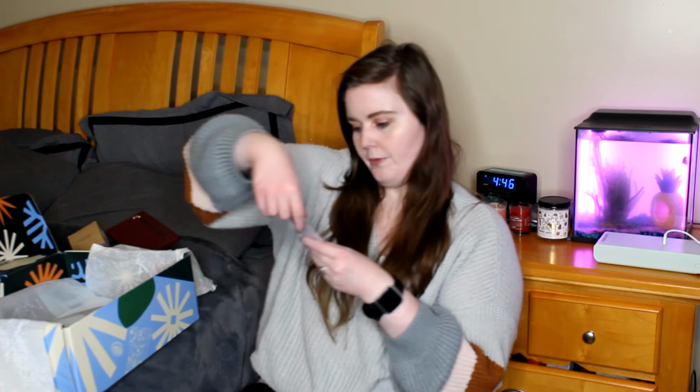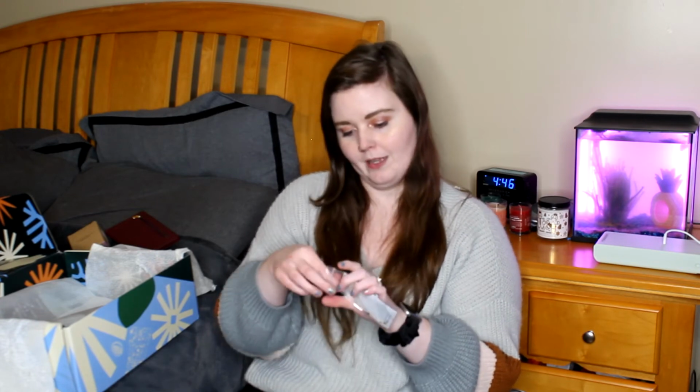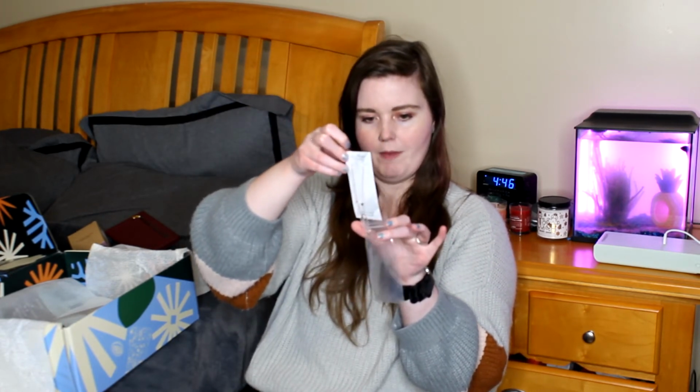I also picked up this jewelry. I think these are earrings, I remember now. So I picked up these earrings. They're kind of long and dangly. They looked kind of cute, so I was just like, you know, I think I'm going to try these. They're from Lamino, I think. Yeah, Lamino jewelry. So that's the next thing in here. See if I can gently get them back in here. So I'm excited to wear those because they're super cute.